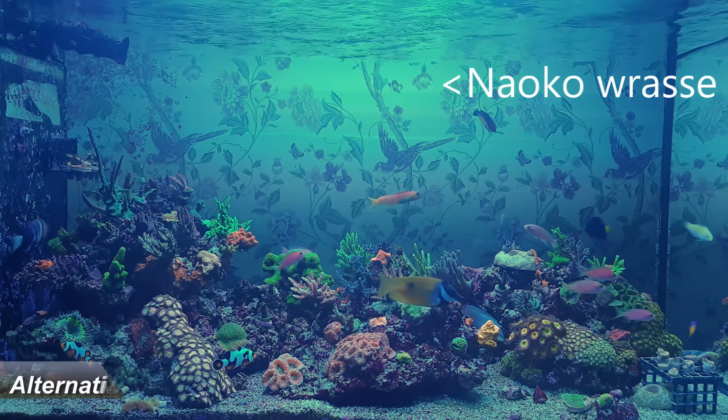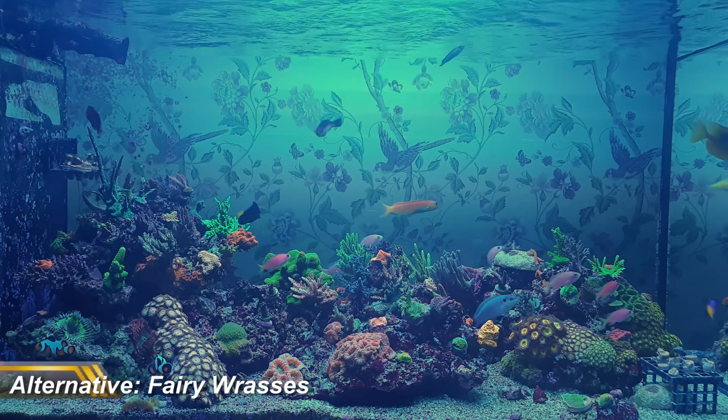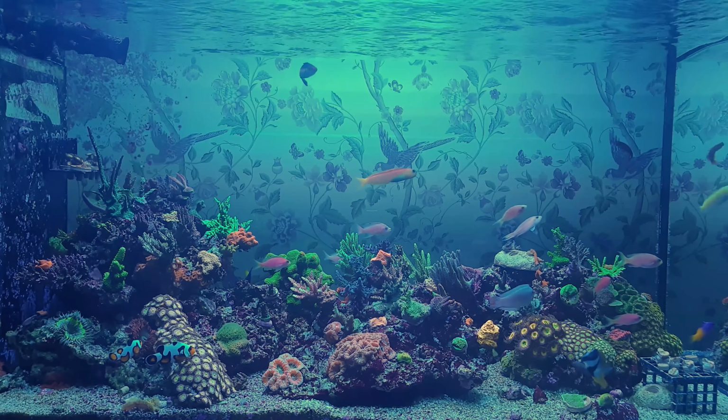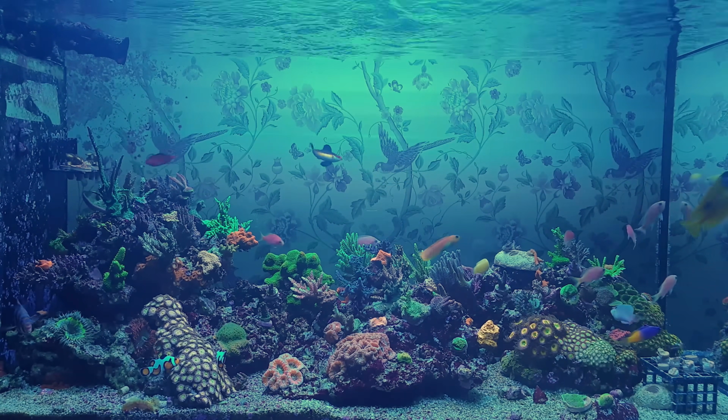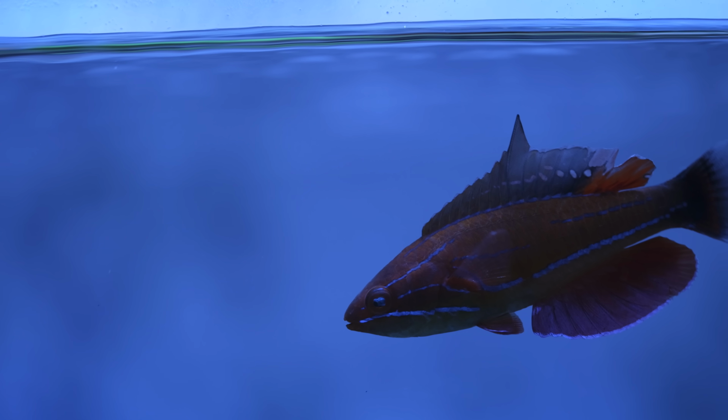My alternative for this group is one of the many fairy wrasses. Unlike most wrasses, fairies don't sleep in your sand bed, and they can often be seen swimming around at the top of your tank, displaying their impressive fins. The dive-bombing Naoko wrasse is a great option, as is the gorgeous Makoska's wrasse.